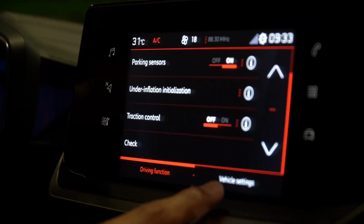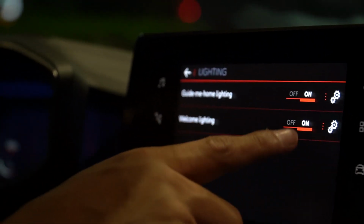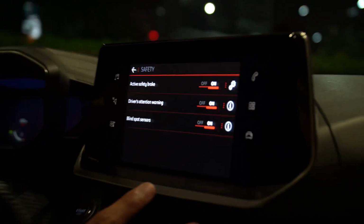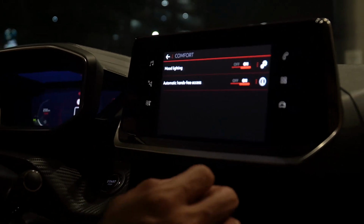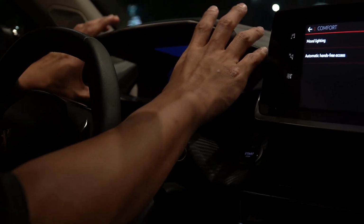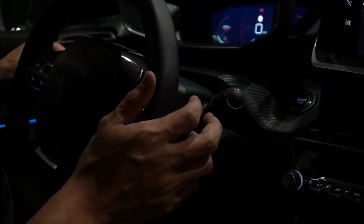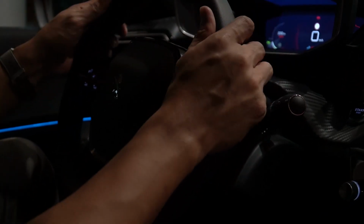So that's driving function. There's vehicle settings also. Headlight, safety, comfort, guide me home lighting. They're all here. Now, I think this is good. I mean, you can access all the information, all the settings right here. But if you're on the fly trying to change something, I would rather have it at least right on the cockpit, right on the driver's instrumentation right here, because at least there will be tactile adjustments here. You can change them from the stalks, and there's some kind of tactility that you can feel if you're in the middle of driving this vehicle.